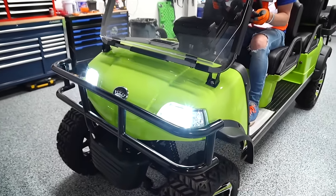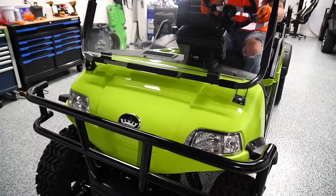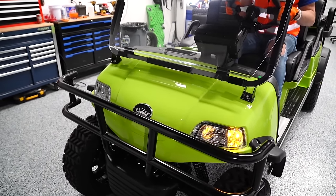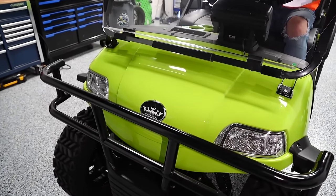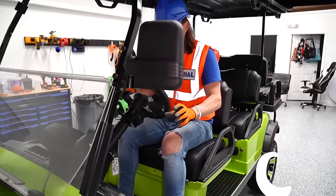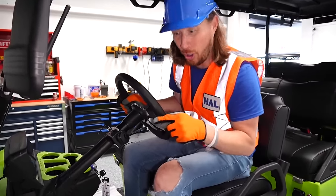So look good from up there? It looks great. Oh, we need to test our signals. Let's see our left signal. Oh, that would be right for you. Well, your left, my right signal. That one works great too. So our lights, our signals work. Make sure those work. Oh, and the horn.